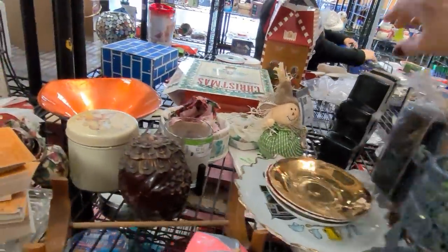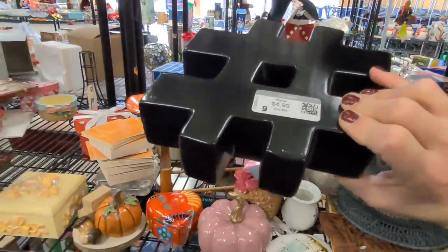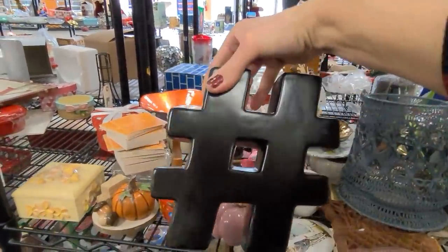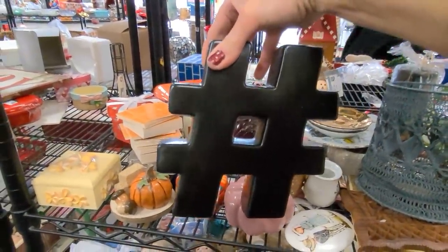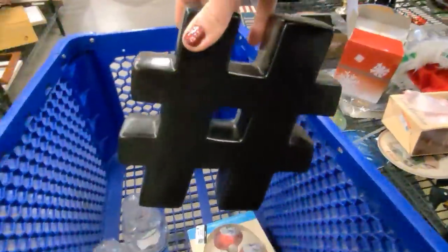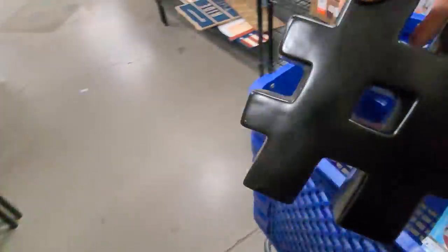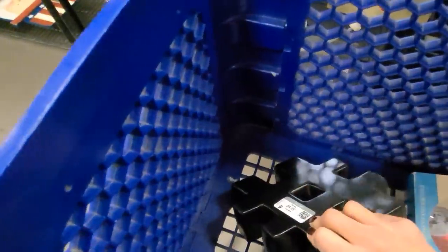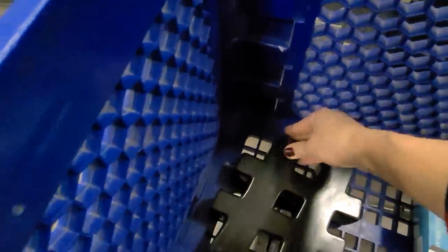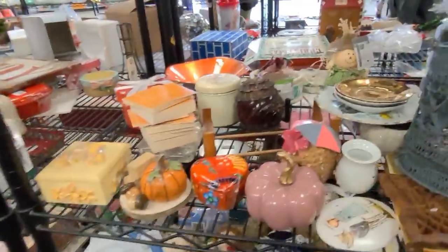It's a candle. Oh, this is great. It is a ceramic hashtag. Perfect for the social media guru. Let's pop that in the cart. Hashtags are really, really trendy at the moment. That's great. Let's keep going.